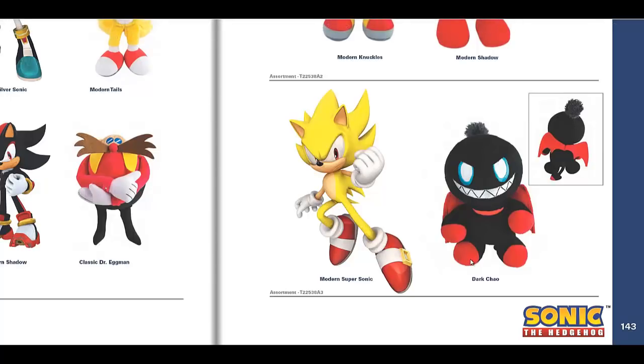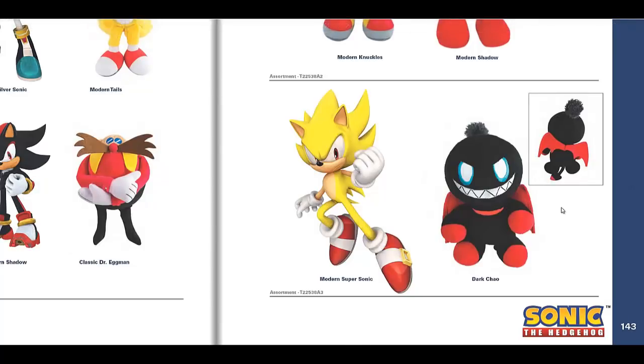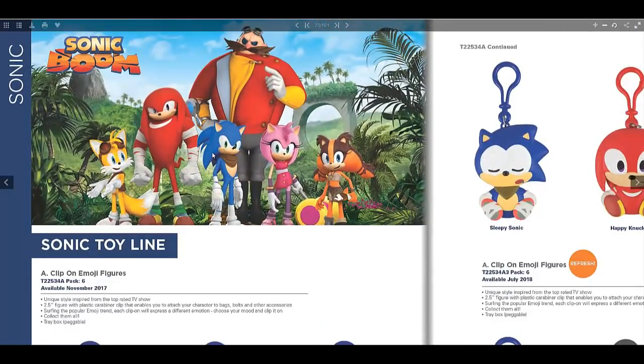Now, there has been a few Dark Chao plushes, but they weren't available to the public, they weren't for sale. I kind of like that we're getting a Dark Chao. And if you own the Hero Chao plush from the Sonic Adventure 2 UFO sets, which I highly doubt, this would work well for it. And then we got some of the Sonic Boom stuff, which there isn't a lot of, and it's kind of understandable because they're now focusing on the main series.